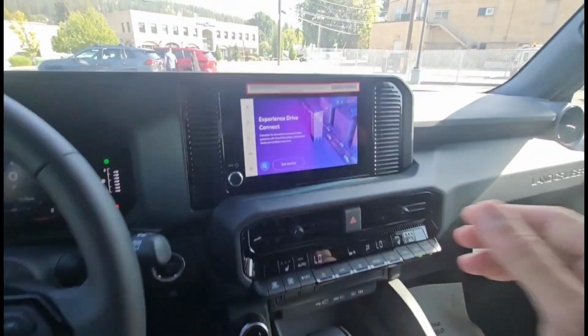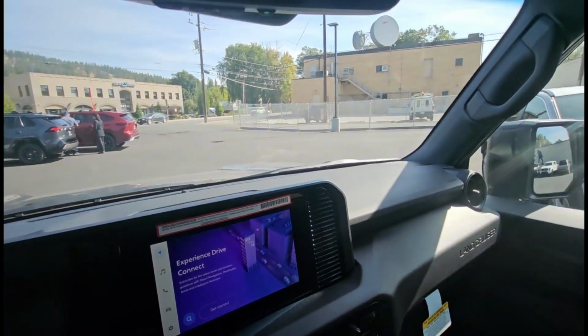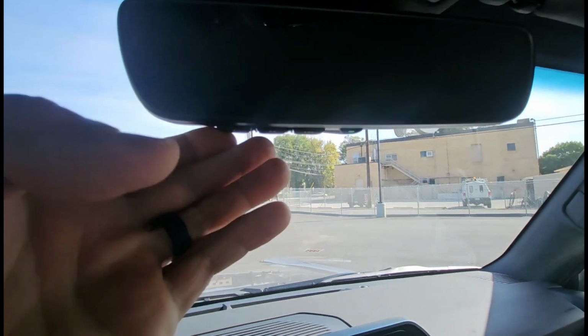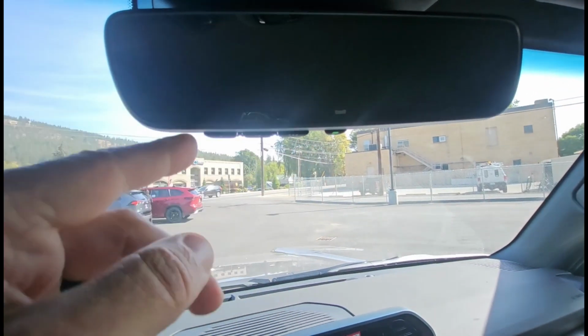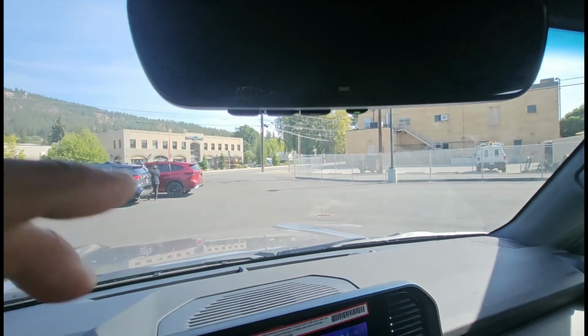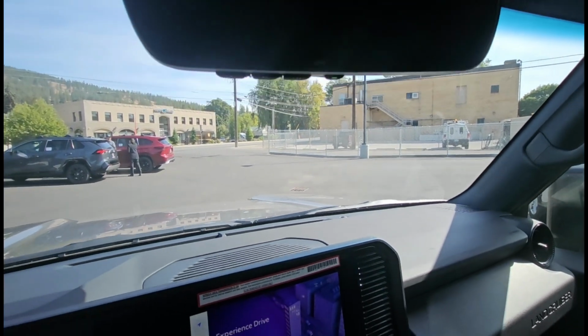So, very, very nice vehicle, you guys. It's got a lot to offer. I also didn't cover this. We've got the HomeLink mirror, so you can program your garage doors into here, as well as an auto darkening feature when headlights are shining into there.